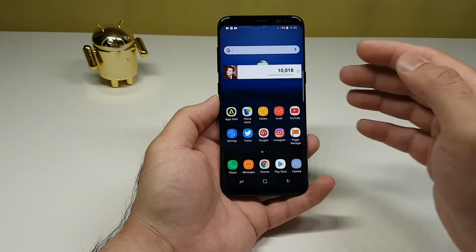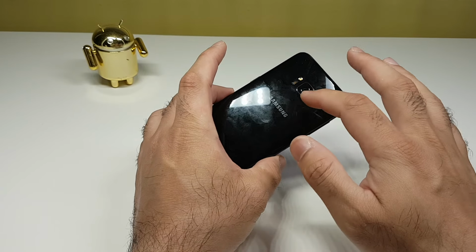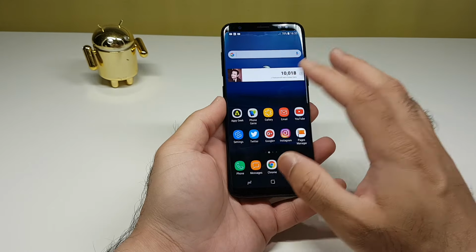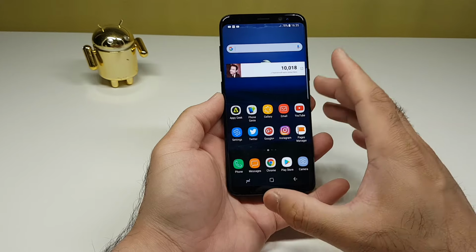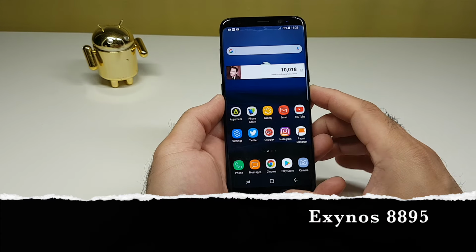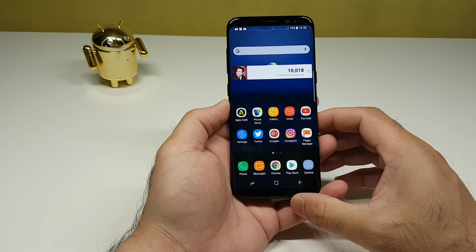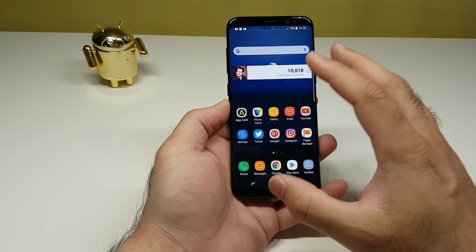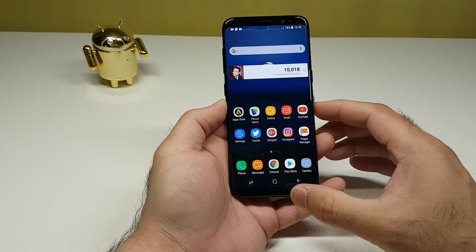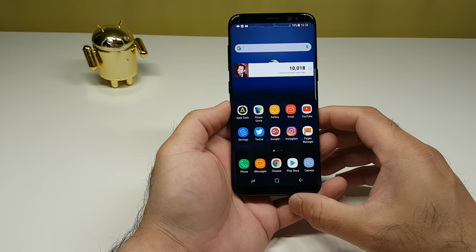On the battery life of my Samsung Galaxy S8. This is the Midnight Black, and like I said, I've had it for less than 48 hours and I got it from Samsung UK. This is, by the way, the Exynos 8895 version and not the Snapdragon 835. Luckily for me, I live in the UK, so we always get the Exynos 8895 version, and this version seems to be always a bit better than the Snapdragon variant, which unfortunately the Americans get, and they are deprived of the Exynos variant.